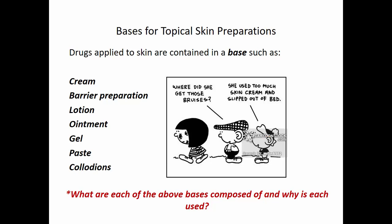A barrier preparation could be either a cream or an ointment, but it's something that protects the skin against irritating substances. So, for example, it would be put into a cream or an ointment to protect a baby from diaper rash. So the drug is in that cream, it helps clear up the fungal infection, and then it prevents more moisture from getting in to make that infection worse.